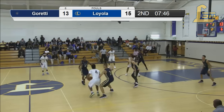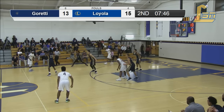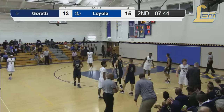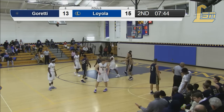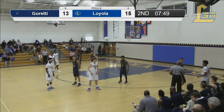Shaw with the ball. Back to Watson. Over to Norris in the corner. Norris tipped out of bounds, and this zone is causing a little bit of trouble for Loyola. Right, and guys like Clarence getting their hands in the passing lane, as that's got to be about the 6th deflected pass.